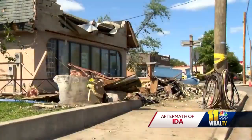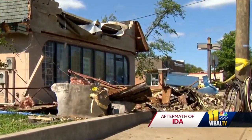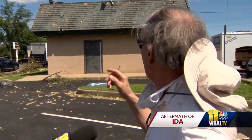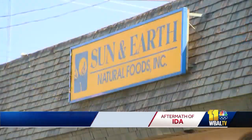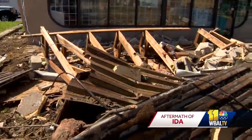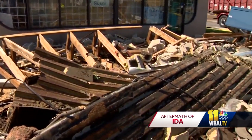We saw it coming. It was coming up this way. Charles Billings is counting his blessings that no one got hurt. The roof is pretty much going to have to be replaced. The side's going to have to be replaced. All the soffits are going to have to be replaced. The front's going to be replaced. The sign's going to have to be replaced. He and his wife have operated the Sun and Earth Natural Food Store at this location for 26 years.